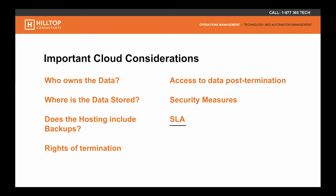Finally, SLAs. More important than your SLA with your ISP is the SLA with your service provider hosting your data. Make sure you understand how much downtime is acceptable and what kind of notice they are obligated to give you about maintenance windows.